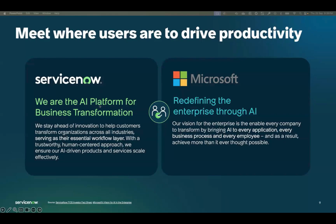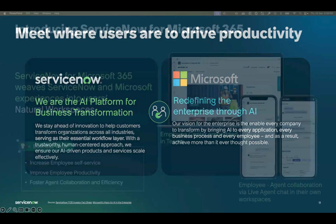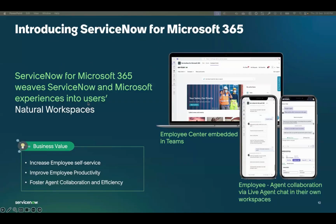ServiceNow is your intelligent and essential layer where you would come to get help, to find any information that you're looking for, or maybe to complete any task or to take any action. Whereas Microsoft is your collaboration layer where you would spend most of your time collaborating with your colleagues, other stakeholders, and exchanging that information that you would need. And this introduces ServiceNow for Microsoft 365. So with this, you get the capabilities of Microsoft and ServiceNow both woven into users' natural workspace. It could be Microsoft Teams, it could be Outlook, and in this case, it could be Copilot as well. And it is beneficial for both your employees and agents. So it increases your employee self-service and productivity, and it also fosters agent collaboration and efficiency.